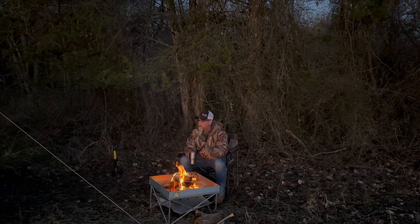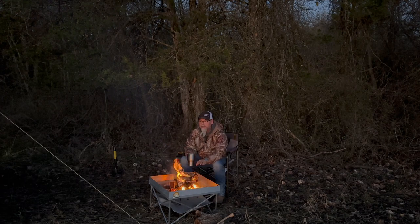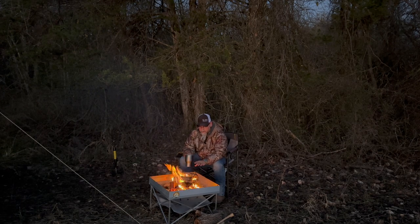My man, them hoot owls was lit up. And, you know, in that rooftop tent, you're 7 feet off the ground. You're up there where the hoot owls are. So it was very loud in there. So I got up, put some coffee on, and got this fire rolling. And it's just been a beautiful morning so far.